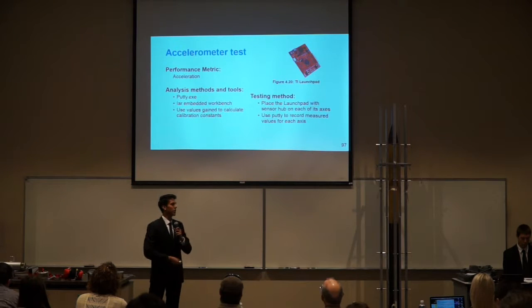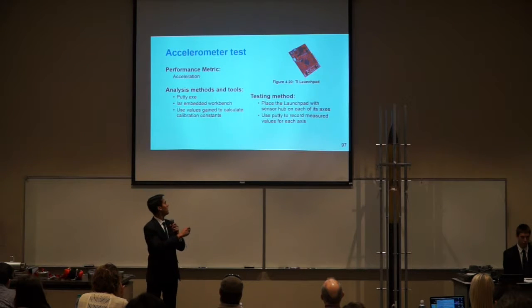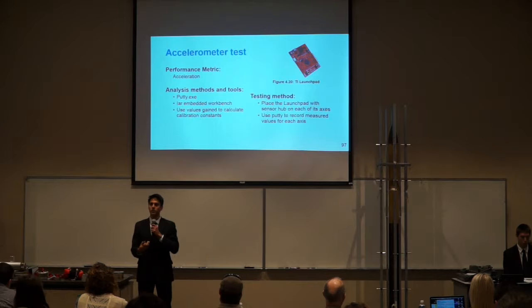calculate the calibration constants. So our method of testing was to place a Launchpad shown here with the sensor hub on each of its axes, and then using putty to record the measured values of each of those axes.